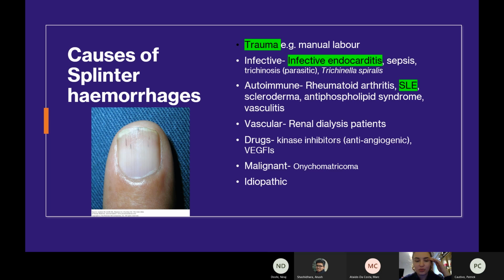Cool. Splinter hemorrhages: I've highlighted the ones that you probably just need to know, but infective endocarditis will always come up in SBAs because it's kind of interesting. But the most common thing would be, you know, you've got a builder who gets them on the hands that he uses to hammer stuff in. You can also get it in lupus, interestingly, but they're essentially small clots in the nails. And that's kind of what it is. But I think you can just look at this another time, to be honest. And the really small writing is because it's just not necessary.